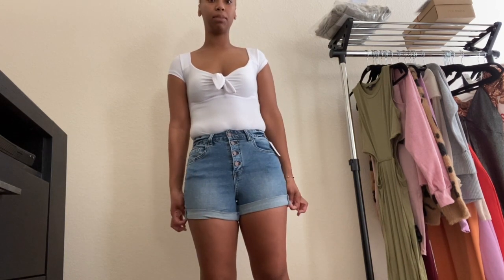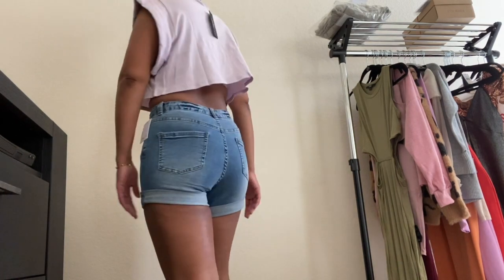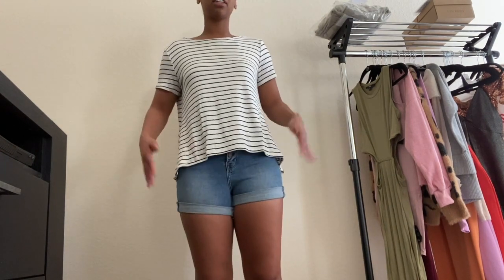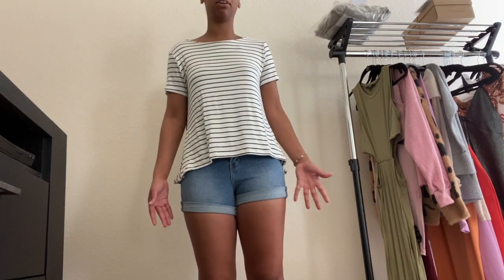I think I'm gonna keep these shorts and switch to a different top now. Like the crop top, the jeans, shorts, and you know, it's just cute every day. I actually have another pair of similar shorts that I got from ASOS, but for purposes of this video, it's the same style.